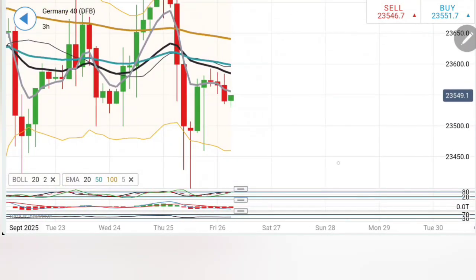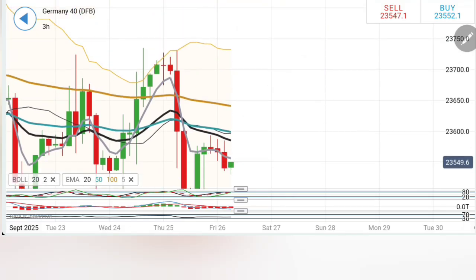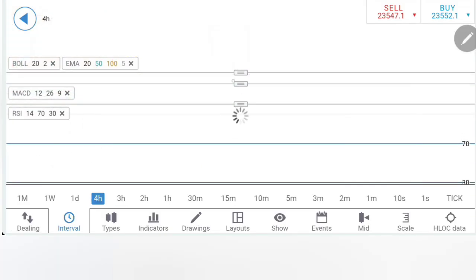Look at the 3-hour charts. Reversal sign, couple of bearish candles. This candle starting off with the lows. I will wait. If it trades beyond 23,600, then only I will recommend you to buy. And even then, with caution till towards 23,740 levels, you should not be treating this as bullish. Stochastic at top, MACD bearish, RSI flat.